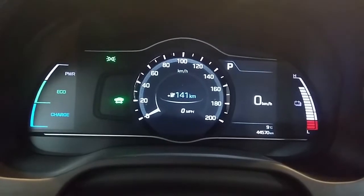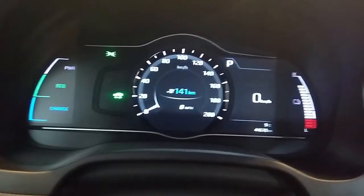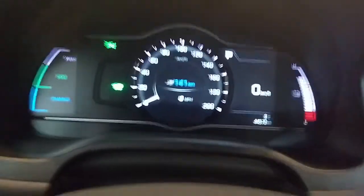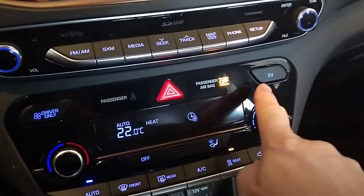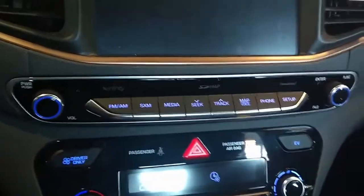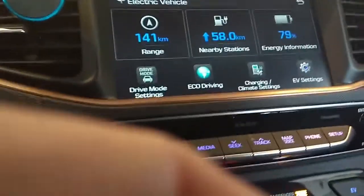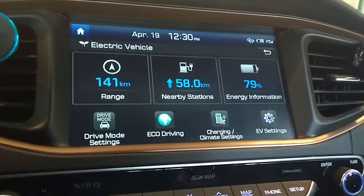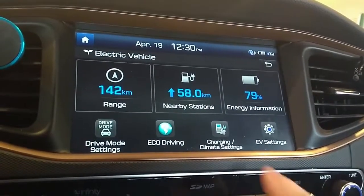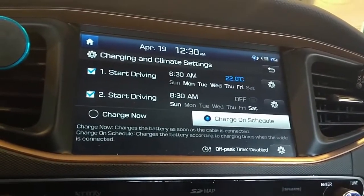So to do this scheduler, the car, first of all, has to be on and it has to be in park. The car cannot be moving when you do this. So you can go here and you can push the EV button here or here. Makes no difference. It's all the same thing. Okay, let me just find an angle here so I don't get so much glare. Okay, so what we're going to do is go to charging and climate settings. And you have two schedules that you can set.